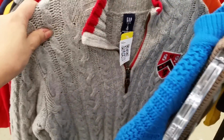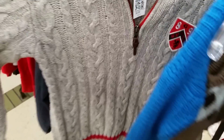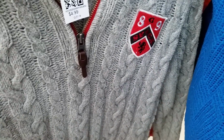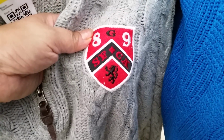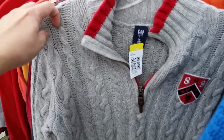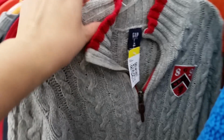Y'all know I'm a sucker for a sweater. Hello. I like it. It's his size. And you know I got a coupon somewhere. What y'all think? What, sweetie? He's an angry M&M. Silly. I don't know, guys. I'm tempted.